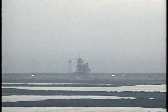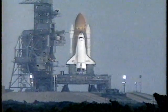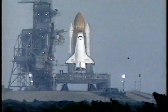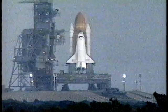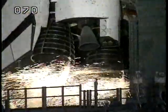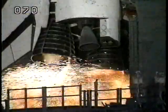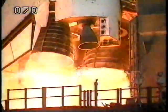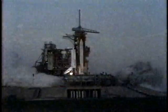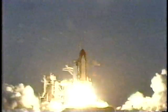Endeavour's computers now controlling. 25. 20. 15. Sound suppression water system being activated. 10. TLS is go for main engine start. 7, 6, main engine start. 5, 4, 3, 2, 1, 0, and liftoff of the Space Shuttle Endeavour, observing the changes of planet Earth.